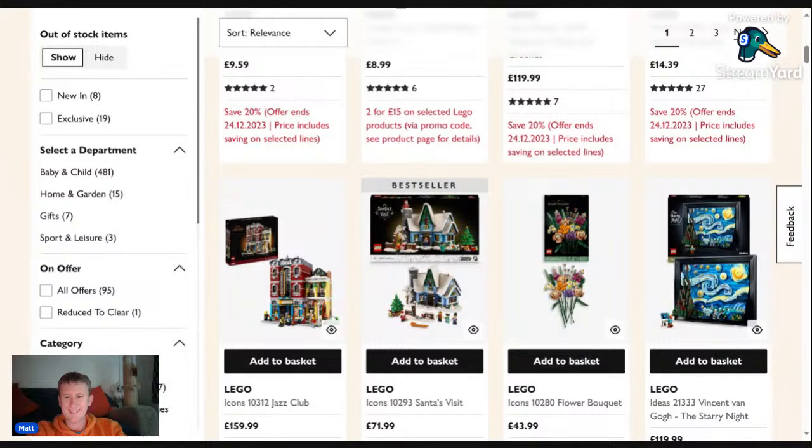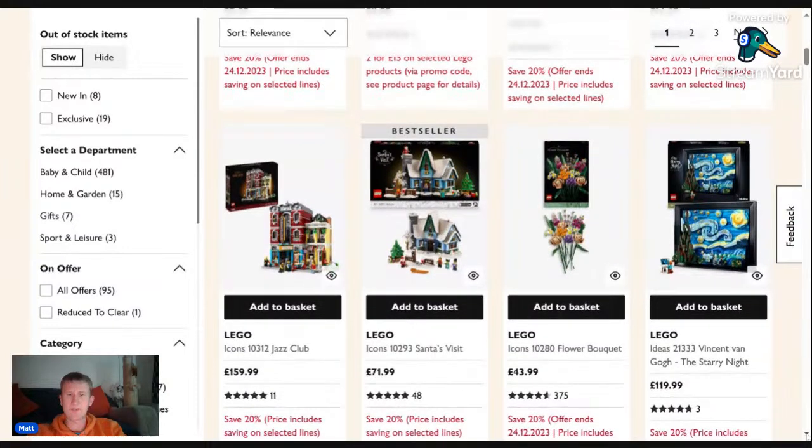You've got the Santa's Visit down to 71. So again, that's good savings on that. You've got the 10280 for the bouquet flowers. That looks rather smart as well. And then obviously you've got the Starry Night, which comes with that really nice minifigure. So that's down to 120.